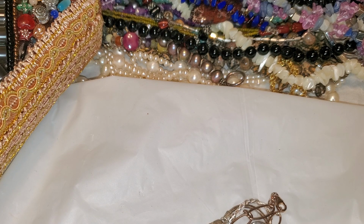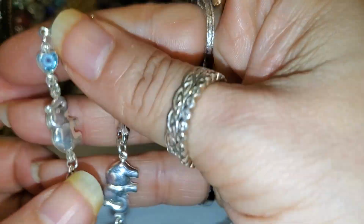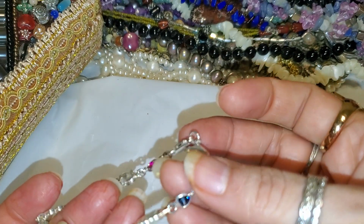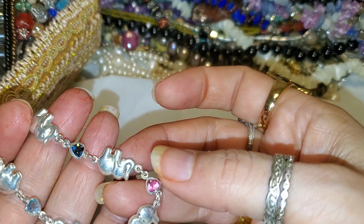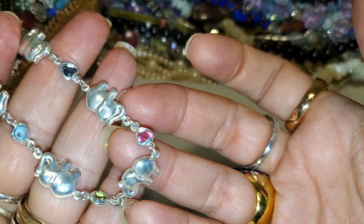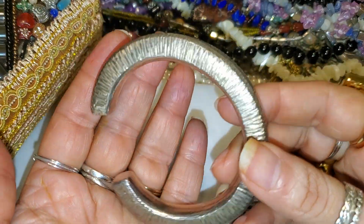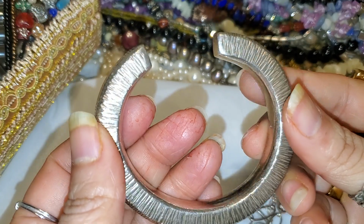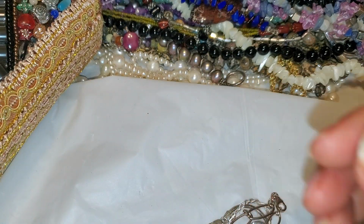Isn't it lovely? Okay, and this is a beautiful elephant bracelet, also 925, and it has a, what color is it? Bluish pink. Pretty, very pretty. This is also a chunky one. It tested for 925. It is very hefty and chunky. So that's kind of cool. That's kind of cute.